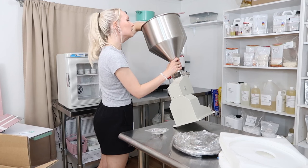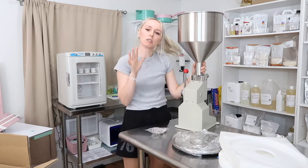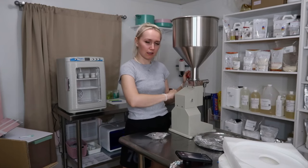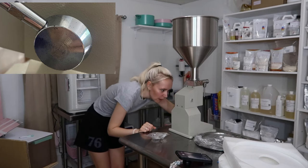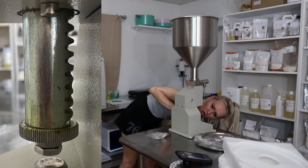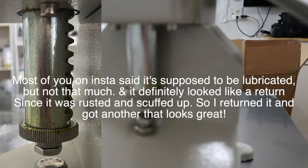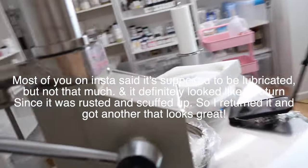And it looks like there is actually rust on it. Yeah, this honestly looks not good. All right, so I'm not happy about this filling machine. For the life of me, I cannot get my camera to focus in on it because it's metal and the light is reflecting, but here are pictures I took on my phone. It's just got little black specks all over. Oh gosh, that's really gross. No, no, no, I am not keeping this. Do you see how it's yellow? It won't focus. Here's a picture. It is just covered in gunk. Is it lubrication? I don't like it. I'm probably gonna return it.